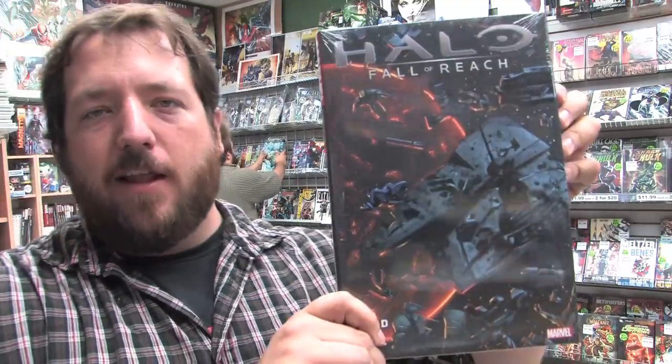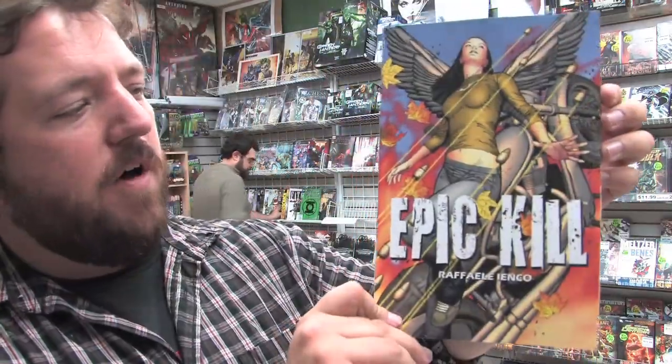There's also iVampire in softcover, which covers issues 1 through 6. From Marvel Comics, we have Halo, Fall of Reach, The Mighty Thor Volume 3, Epic Kill Volume 1 from Image Comics, Ultimate Comics X-Men in softcover.